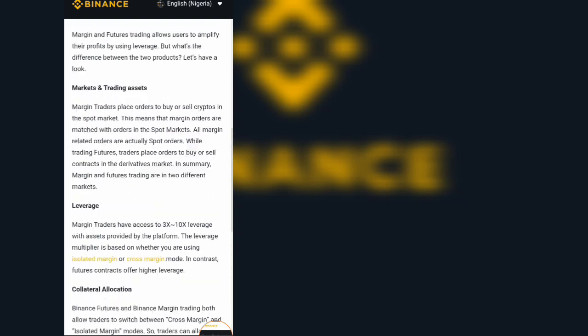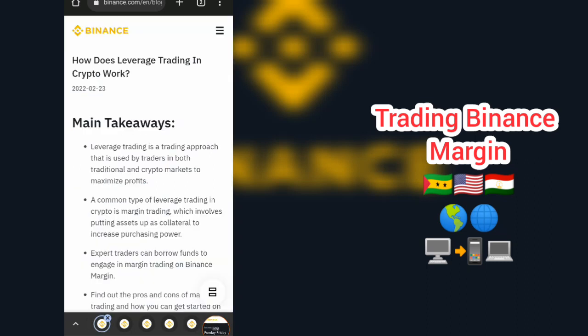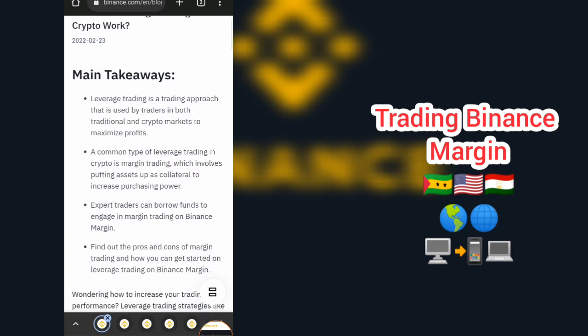So this is just a brief understanding of some key differences between margin trading and futures trading. Now let's go into some basic concepts on how leverage trading in crypto works. Now you want to know that leverage trading, you can use it for both futures as well as for margin trading.